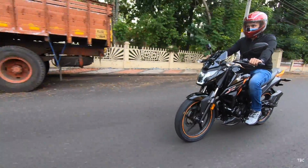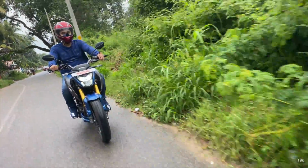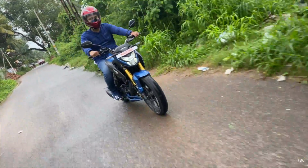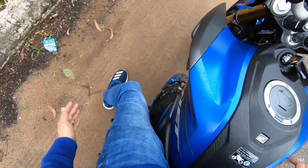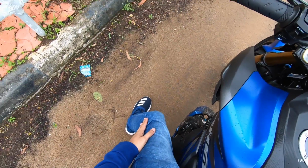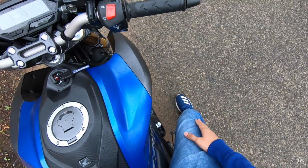Well, I guess that's everything. But before the verdict, I would like to touch on one more thing, which is the seat height, and here for me, both these bikes' seat height was spot on. My legs were well planted on the ground, and I also didn't face issues with the handlebar. And for your reference, my height is 176 centimeters.